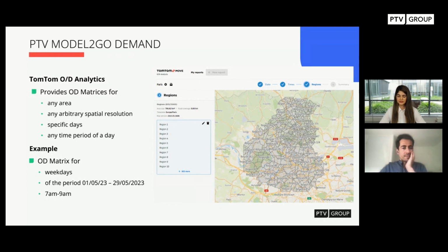So the zones, as I mentioned before, are created using the Model2Go Supply product, and they are then uploaded in this Move portal. And as a result, we get the OD data that Jonathan was just describing for this specific region. We can also specify for which days of the week we want this data, for how long we want this data, like for a month or 2 months, or even for a week if we want, and for which time of the day we want this data. For example, in some of the demand models, we want to only analyze the peak period. So that is also possible with the help of this.